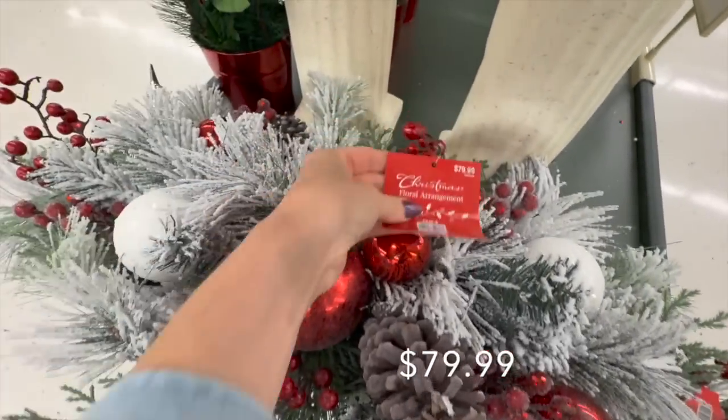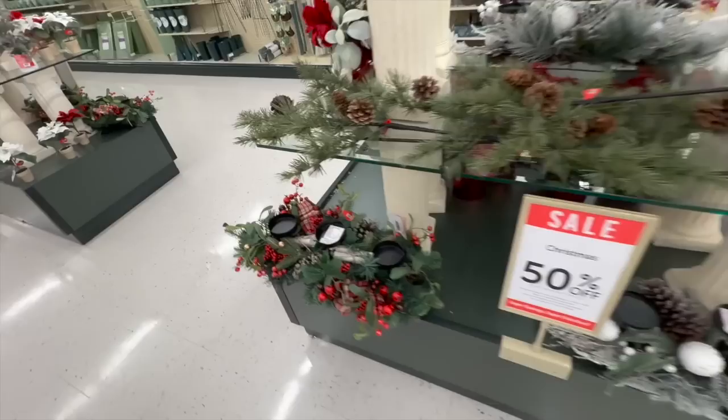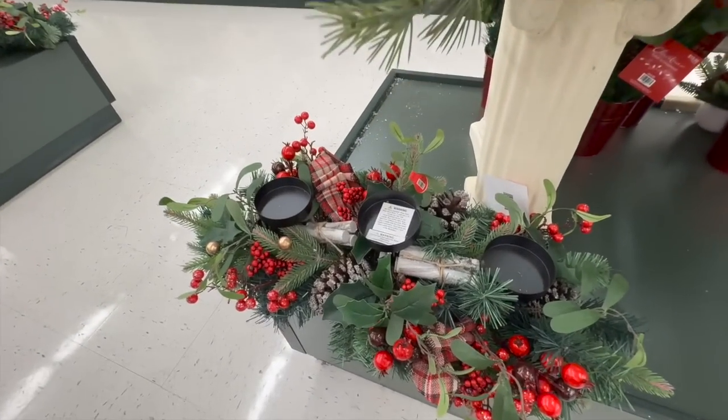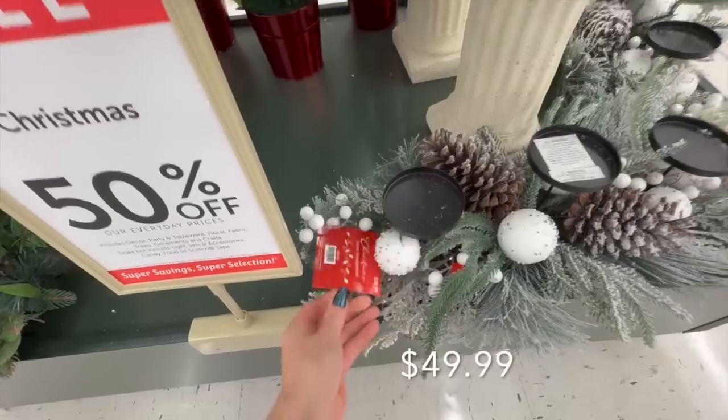Now this would be a really pretty table centerpiece, and it is $79, but remember it's half off, so it's not too terribly priced. I would say that these items are very comparable to like Marshall's items when you have the sale.